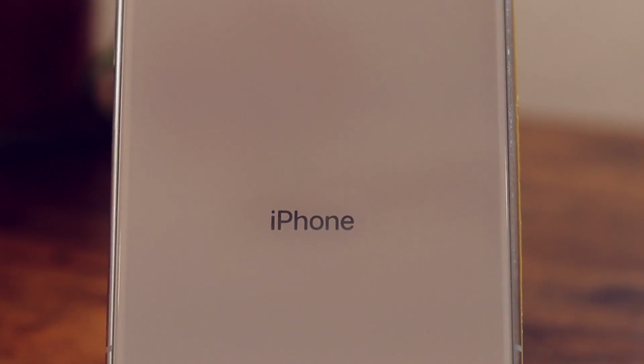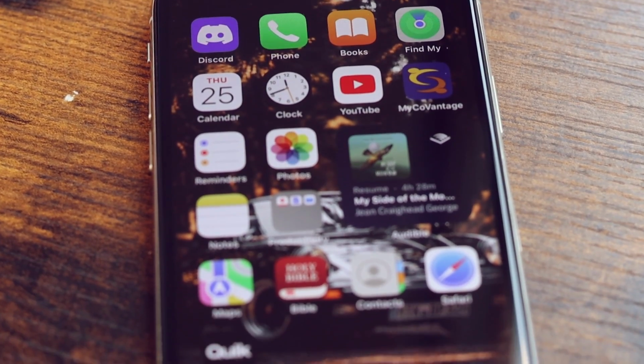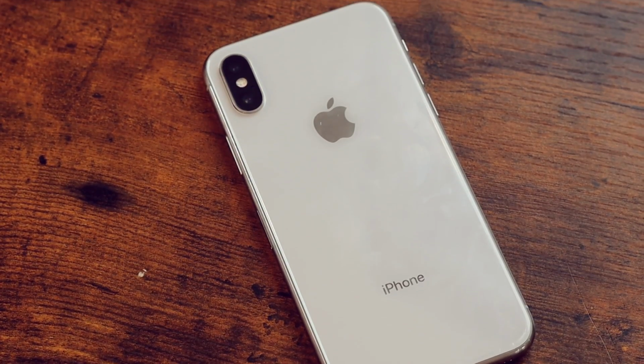The iPhone X paved the way for the iconic full-screen, notched iPhone. The build overall is very nice. It feels clean, with stainless steel edges and the glass back. It has IP67 dust and water resistance, and comes in two colors, gray and silver. I think the silver looks really clean.